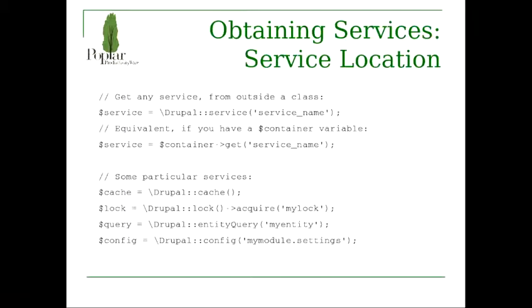So if you call Drupal::config, it's equivalent to calling \Drupal::service with config.manager as the service name. It's just kind of a little shortcut method. So these methods down here are the same as calling the generic method up here.